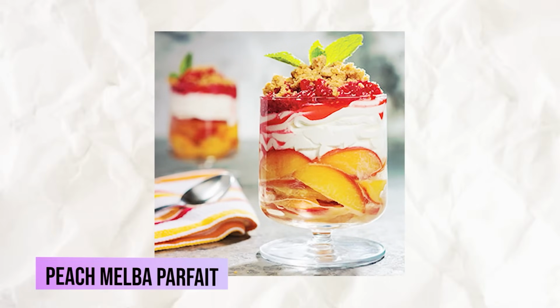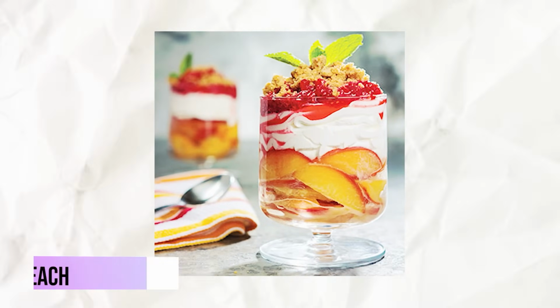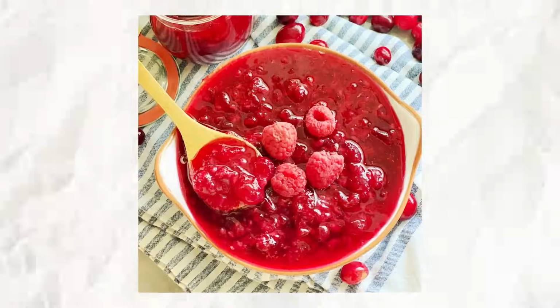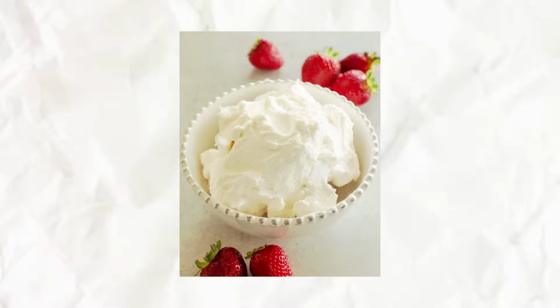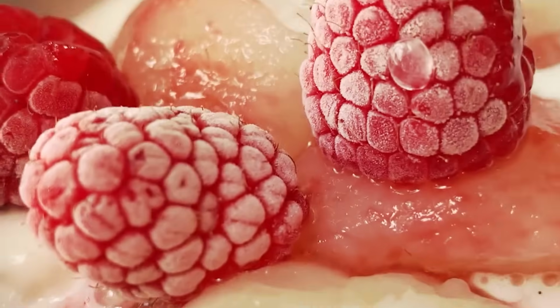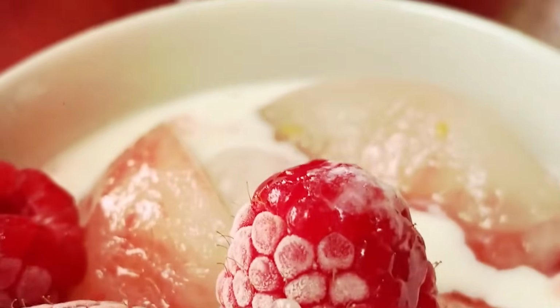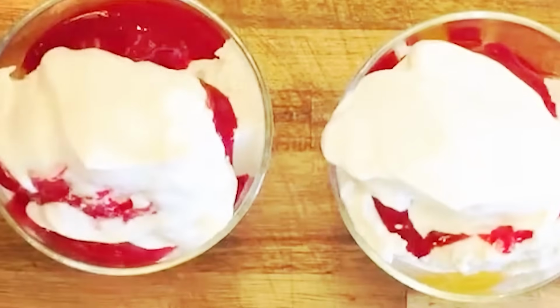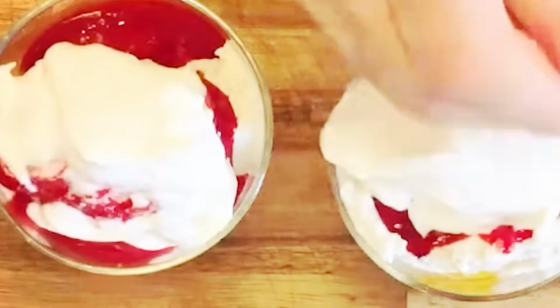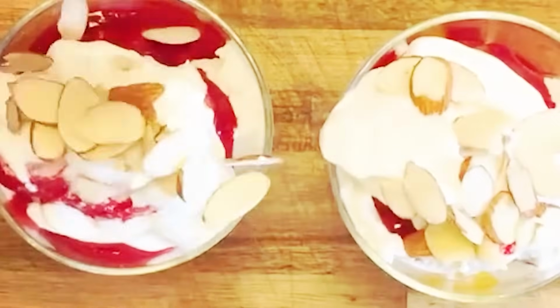Peach Melba Parfait was an easy-to-make dessert that layered peaches, raspberry sauce, and whipped cream to create a visually appealing and flavorful treat. This parfait celebrated fresh or canned peaches combined with the tartness of raspberry sauce, balanced by the richness of whipped cream or sometimes custard. Its preparation required minimal effort, often involving assembling the ingredients in glasses or bowls and chilling briefly before serving.